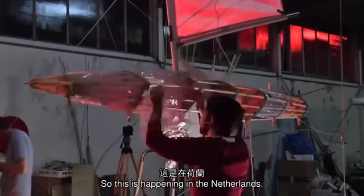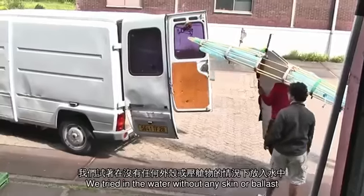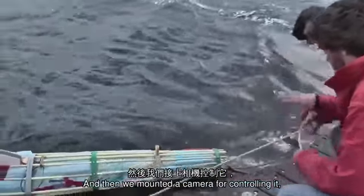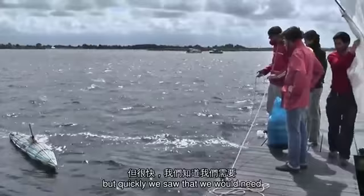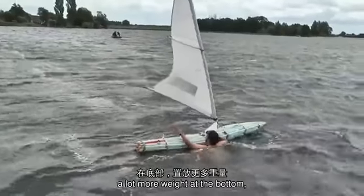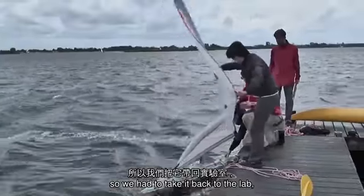So this is happening in the Netherlands. We tried in the water without any skin or ballast, just to see how well it works. And then we mounted a camera for control on it. But quickly, we saw that we would need a lot more weight at the bottom. So we had to take it back to the lab.